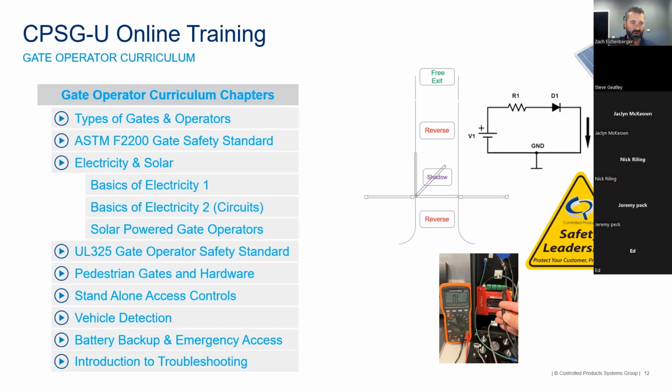We hit pedestrian gates and hardware. Standalone access controls is fairly light, mostly just common considerations about access controls, basic access controls, and how they interact with the machine. Vehicle detection is deep. We go heavy into loops, but we also go into alternatives to loops as well: laser-based time-of-flight products, Doppler radar-type products, microwave and whatnot. So we give you some insight into options, not just loops, probes, things of that nature. Battery backup, emergency access, so you can stay compliant for emergency access in your region.